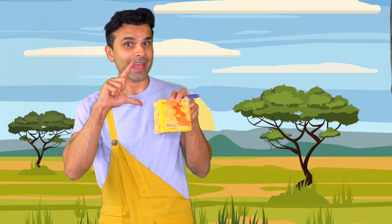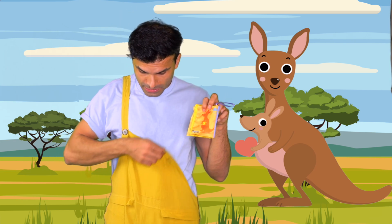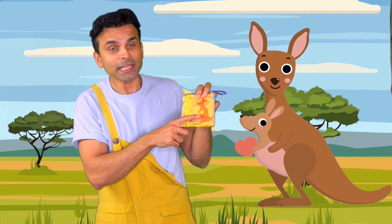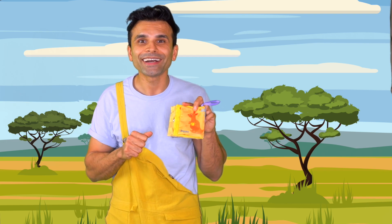The next animal is a kangaroo. K for kangaroo. And a kangaroo has a pocket pouch just like Mr. Pod and Mrs. Pod. Pouch, pocket, with a little kangaroo. Can you say kangaroo? Kangaroo.